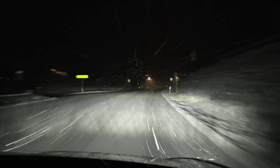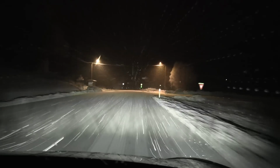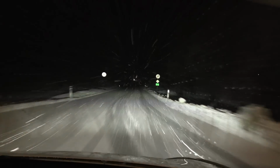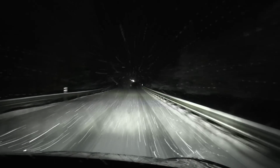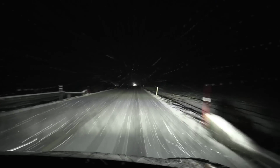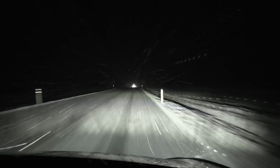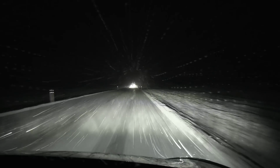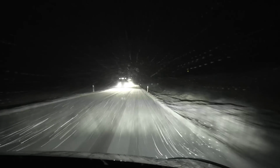We are getting close to Sokna, and man, this is the forecasted snow we talked about. It's 1 degree Celsius outside. This is what they call nullføre in Norwegian. Null means zero, and føre is kind of like driving condition. This is the most dangerous driving condition you can encounter. We have poor visibility, we have snow on the surface around 0 degrees, and traction is quite poor. Braking distance is also far.